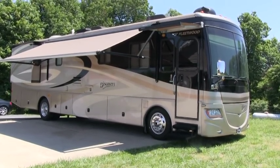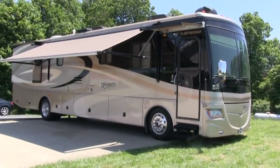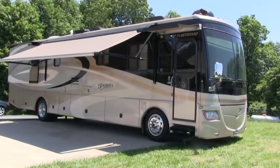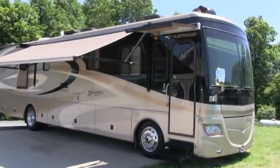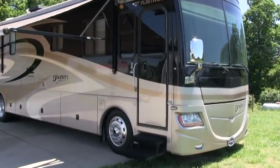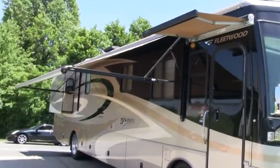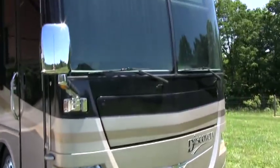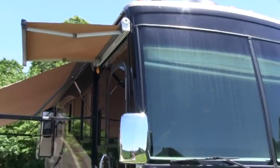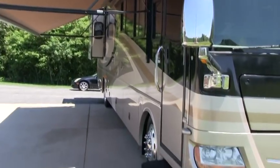I'm going to do a walk around on a 2007 Fleetwood Discovery 39V double slide diesel pusher with the full wall slide on the driver's side. Coach is in pretty much excellent condition. Did check it for water damage and any other damage, didn't find any issues.